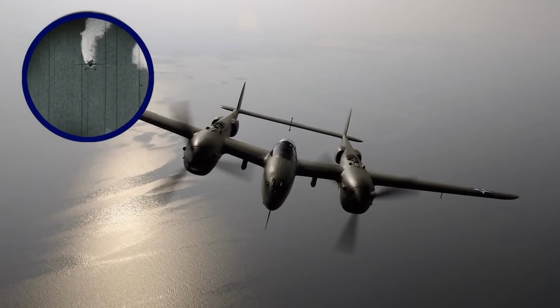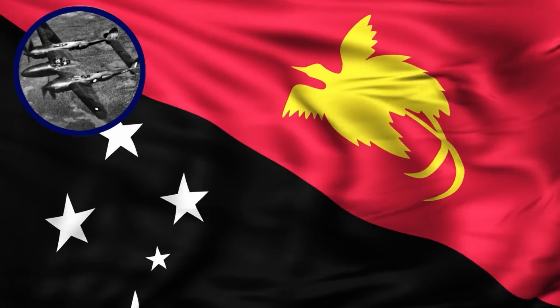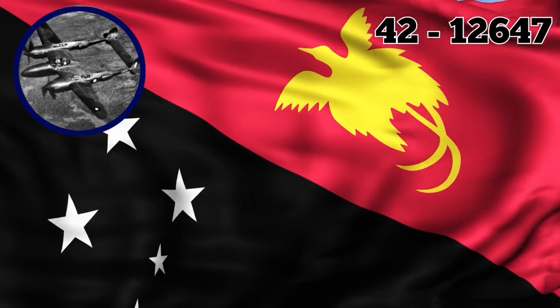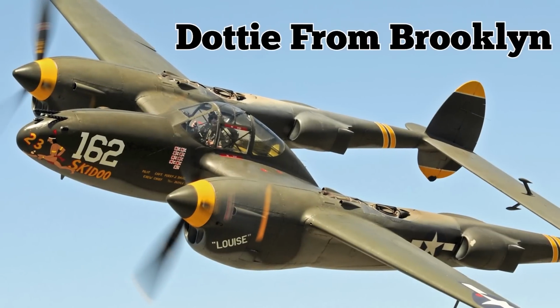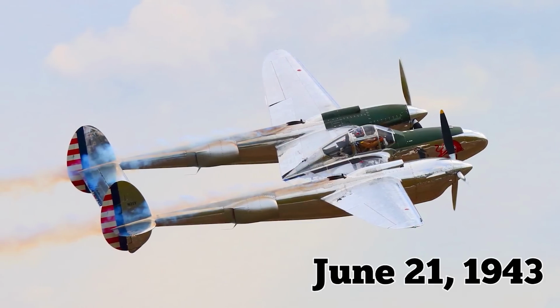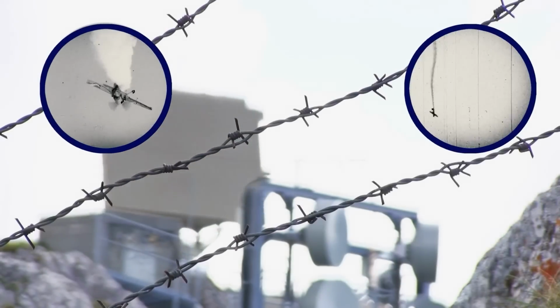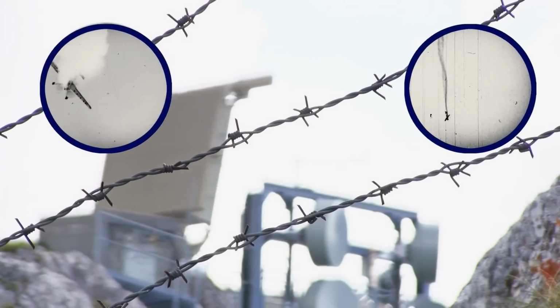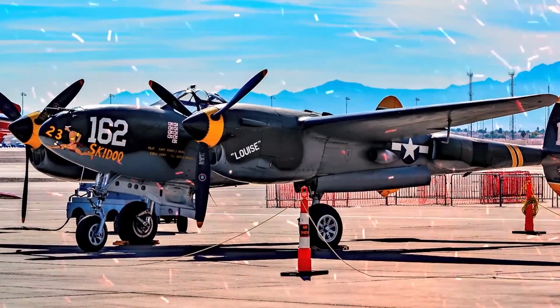Many P-38s were shot down or crashed for other reasons during the war. One of them, identified as 4212647, saw extensive combat in Papua New Guinea. Nicknamed Dottie from Brooklyn, in honor of the wife of its pilot Lieutenant Cornelius "Corky" M. Smith, the plane took off on June 21, 1943, from the 3-Mile Drome near the island's southern coast. Smith shot down 3 Japanese planes before rejoining the rest of his squadron and flying back toward the base. He noticed during the return trip that his engines were beginning to overheat.